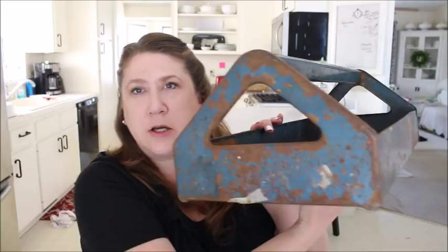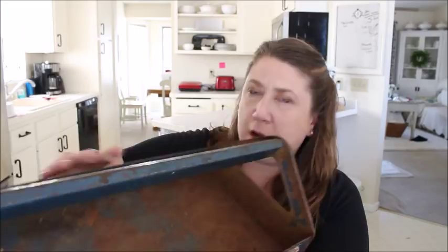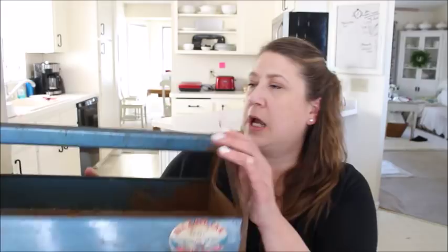That is just awesomeness. It says All-American, strong, spacious. I'm assuming it used to go inside of a toolbox, but I just think this is so cool. So I'm gonna clean this up a little bit, try to maybe get some of this flaking rust off of it, and just kind of use it come summer and spring, because this is a gorgeous color. I love the color so much. This will be so fun to play with. I don't know where I'm going to use it. It'll probably end up in my living room or in my dining room. And I just think it's so pretty.